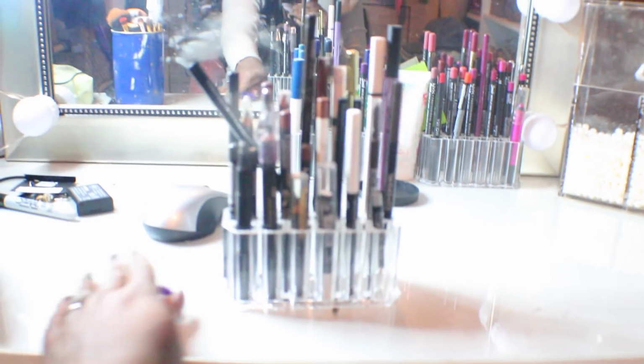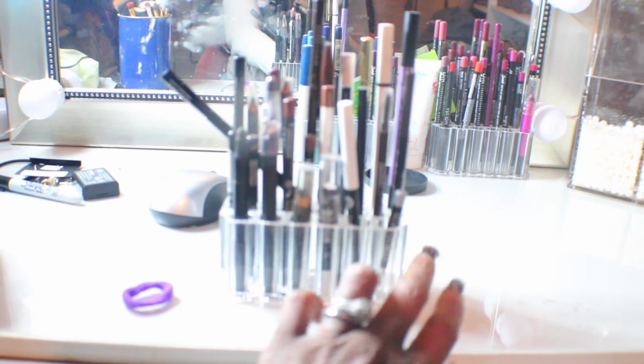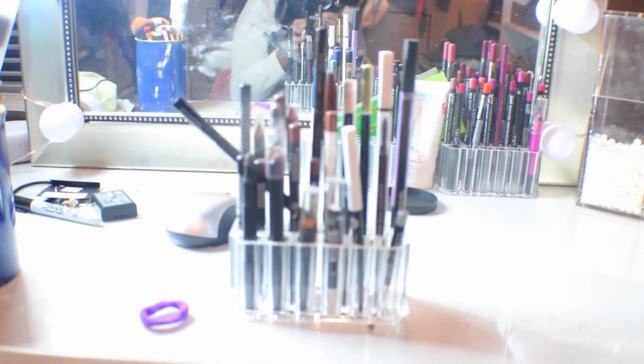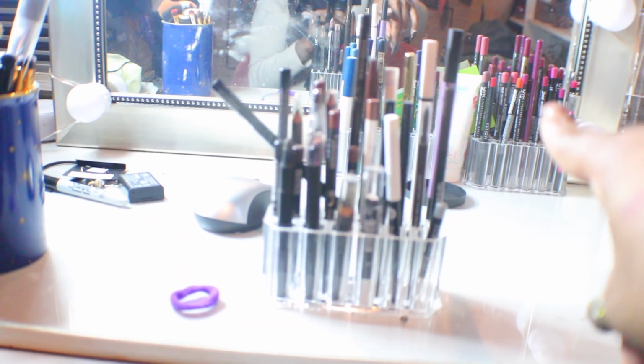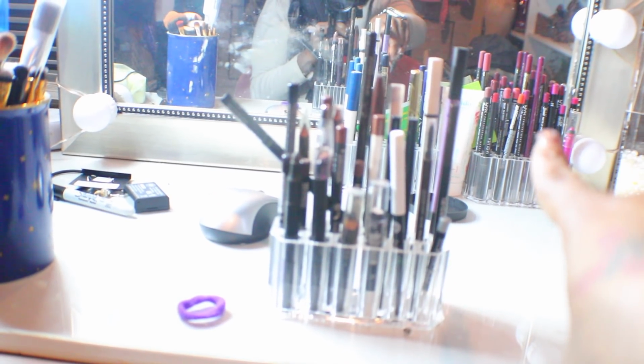So my first ones are just browns. The majority of these are browns. And then on this side I have my eyebrow pencils, all my brown pencils. Then on the far right side, your left, I keep my reds and my pinks.